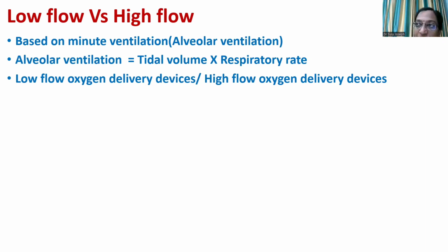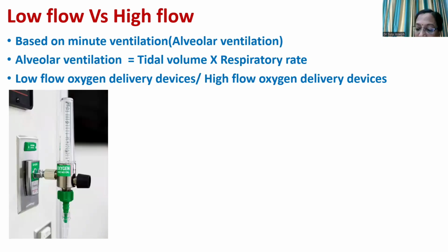Because suppose Zahid is having pneumonia, what will happen to his tidal volume? It will decrease. What will happen to his respiratory rate? It will increase because he will have tachypnea and retractions. Clear? So in that scenario, it again depends upon your tidal volume and respiratory rate in the disease condition. In that disease condition, if you put a flow above it, that is high flow, and if you put a flow below, it is low flow. Okay, this much is understood. So piece by piece, we'll learn.